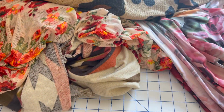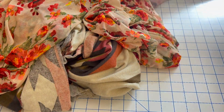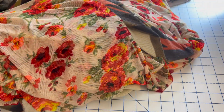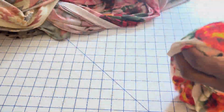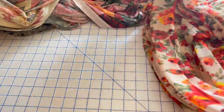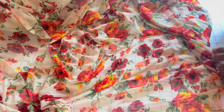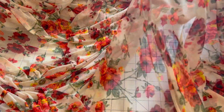Usually, when I go into Fabric Warehouse, I leave with bags and bags and hundreds of dollars worth of stuff, but I behaved myself this time. So at Warehouse Fabric in Dallas, they have a sample or dead stock bin. It's fabric that they only have a little bit left, and what is left is left, and you get it when you get it, and once it's gone, it's gone for good.